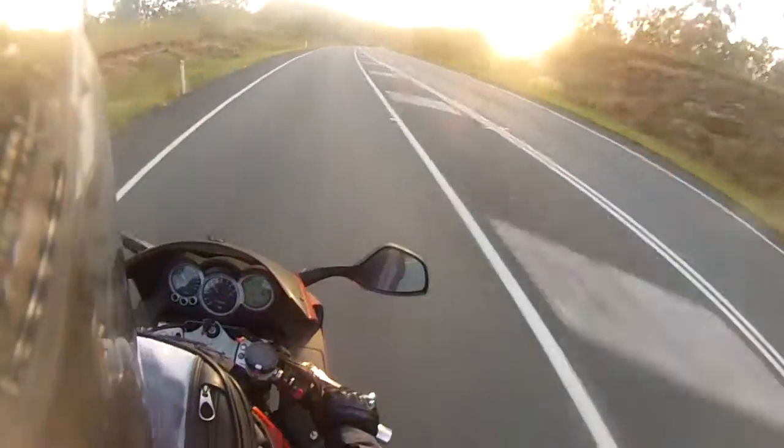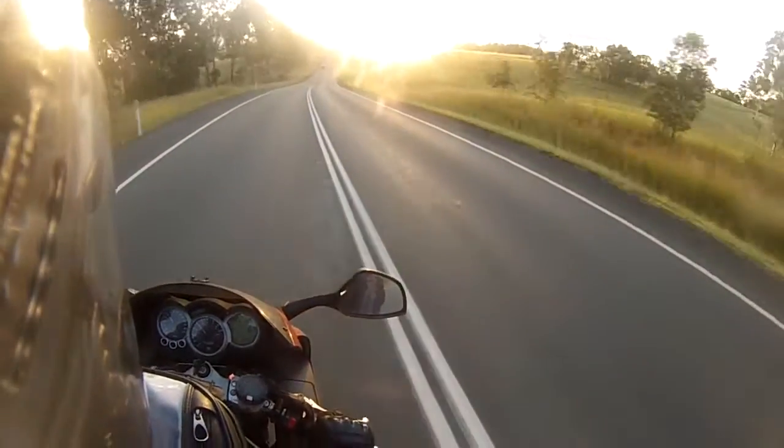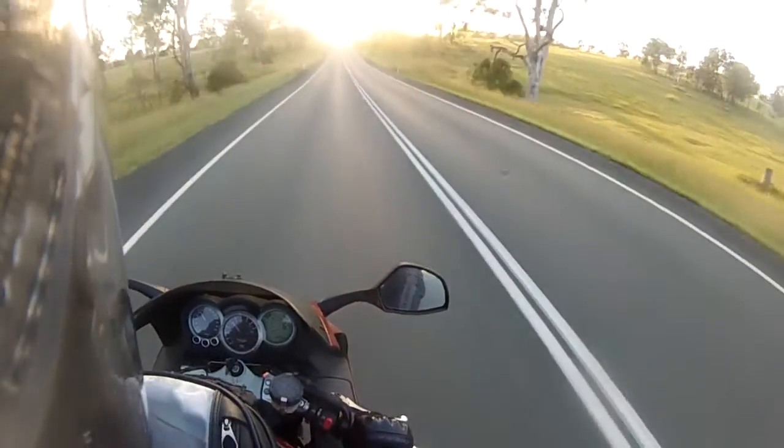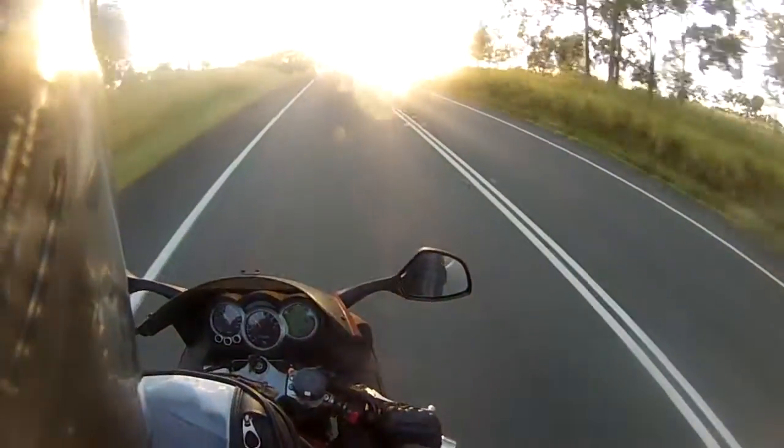Again, after getting off the CBR, that was a tiny little bit of throttle, and I mean, it's a 1000cc bike, and it really goes. But back to the looks, I think it looks quite nice.